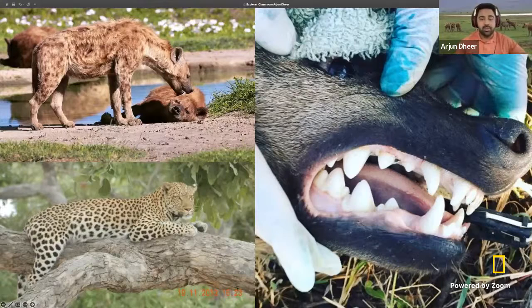And an example of a social large carnivore is actually the spotted hyena. We can see there on the top left, one hyena grooming another, sort of giving it a nice ear massage. And it looks like the one lying down there's obviously enjoying the massage. It's a social animal, so it likes these sort of social behaviors, such as grooming. An example of a solitary large carnivore is the leopard. You can see this one on the bottom left is just hanging out on its own on a tree branch. It doesn't want to be around any other leopards, and certainly no other animals.